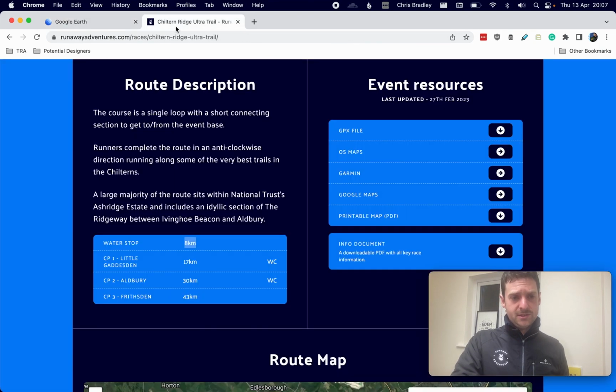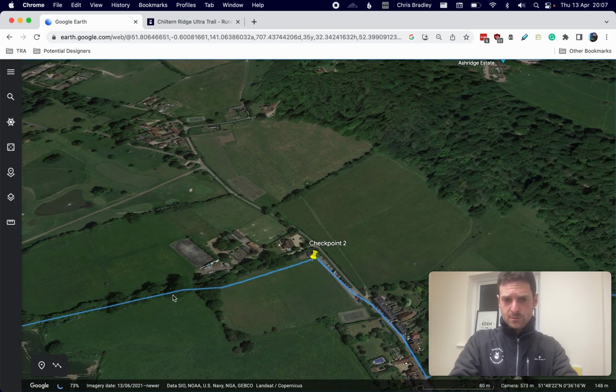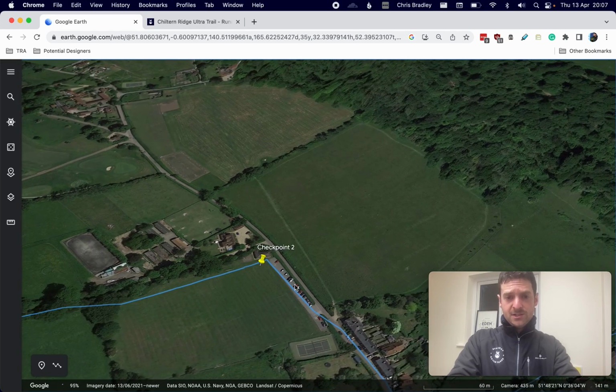So let's have a look. I think this is the 30k mark. That's right. So you're over halfway, plenty over halfway here. And what we do is we enter the field from this corner here. So you're running down this trail and you enter on this top corner and you run through the playing field. And there we are. This is a good one as well.